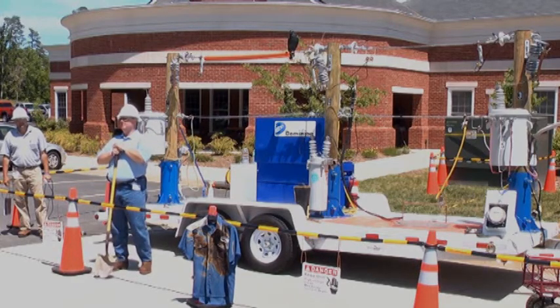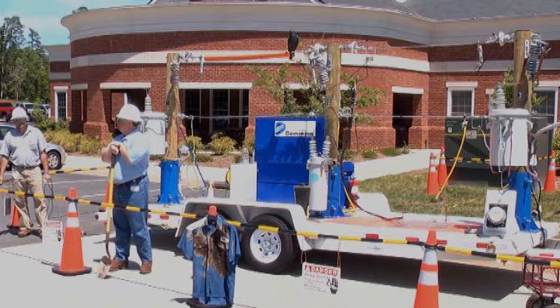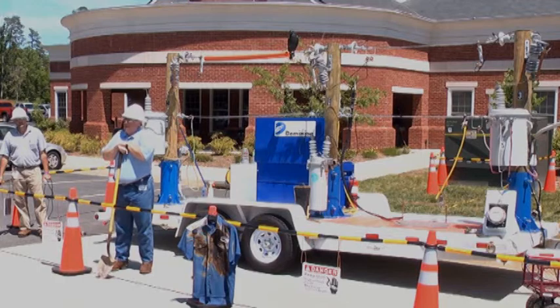The thing about underground, it's great because you can't see it. That's the good thing about underground. The bad thing about underground is you can't see it anywhere. You can't tell where it is.